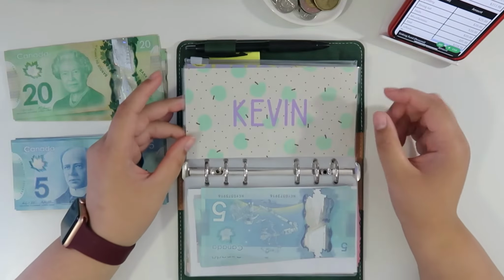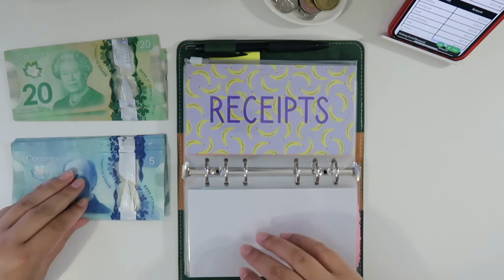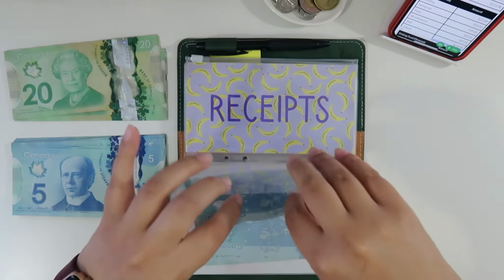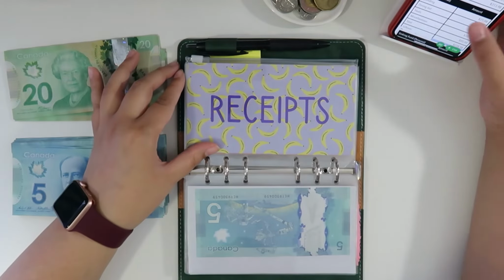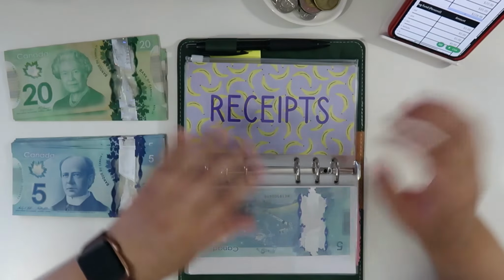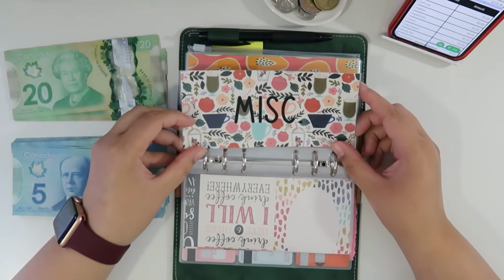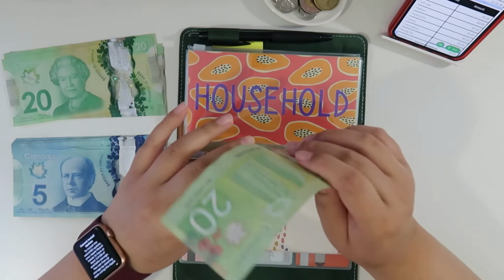Okay, so we have Yoshi. Then my boyfriend is just getting 5, and he doesn't have anything left over from before. And then we can go to the stuff in the front. Miscellaneous is getting 20. So I'm just gonna do a $20 bill.